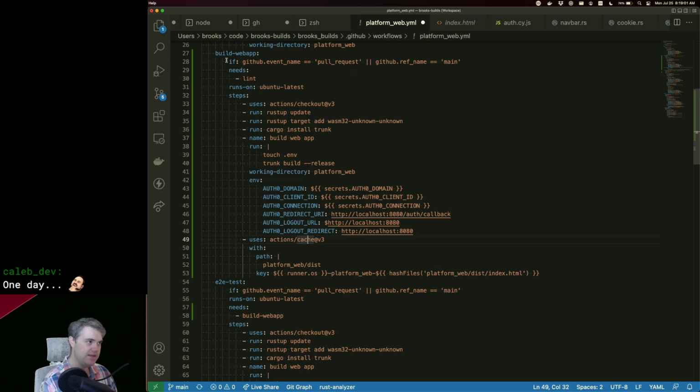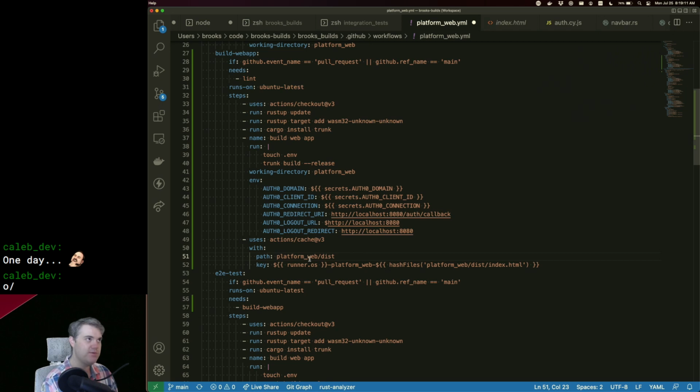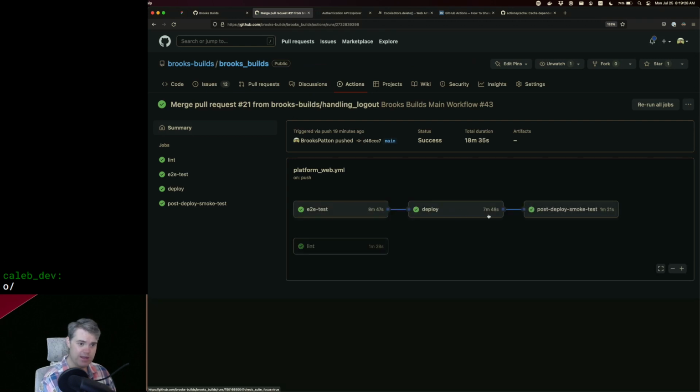So build the web app. We then use the cache path. I just want this to be a single thing like that. So platform web dist. With this key, and then apparently down here we're gonna have an if statement. Oh, this finished. So that means it finished running, and it also did a post deploy smoke test, so everything should be running in production now.